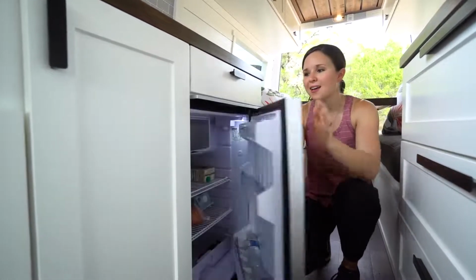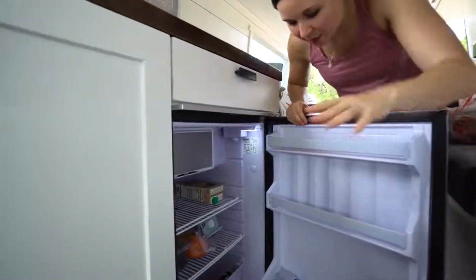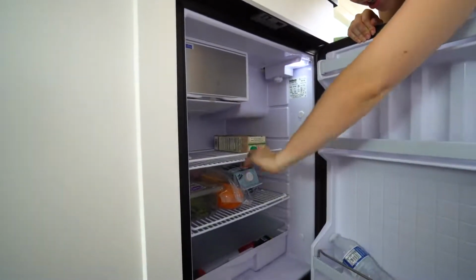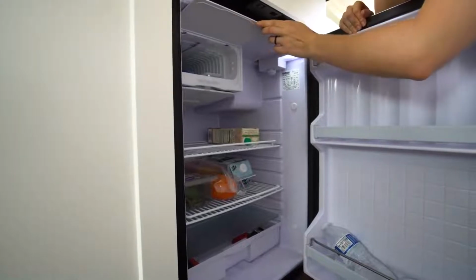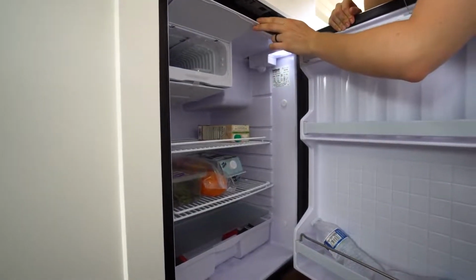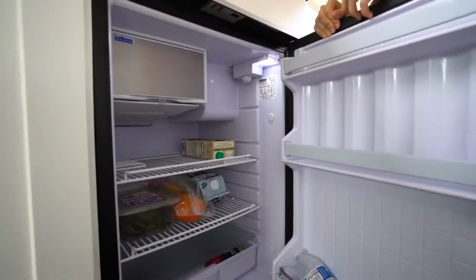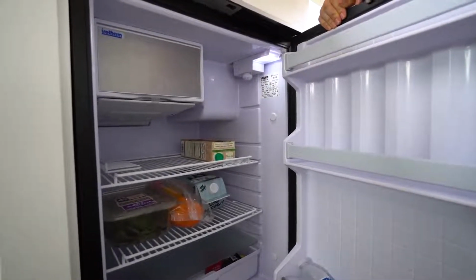So when you open it up, we have some spots for waters, lots of spots. So we have a lot of storage in here. We have a little freezer. We actually chose a fridge with the smallest freezer we could find because we don't tend to freeze much stuff, but we love it. We think it's going to store a lot of good stuff for us.